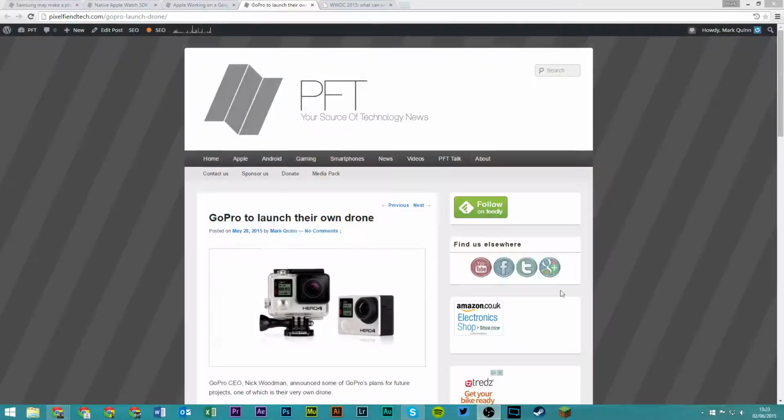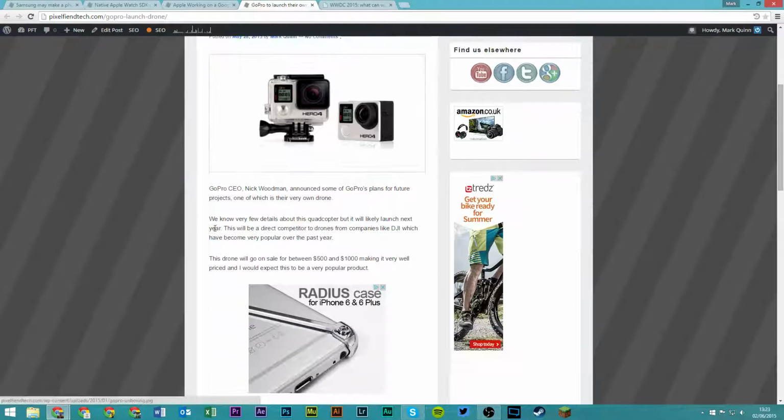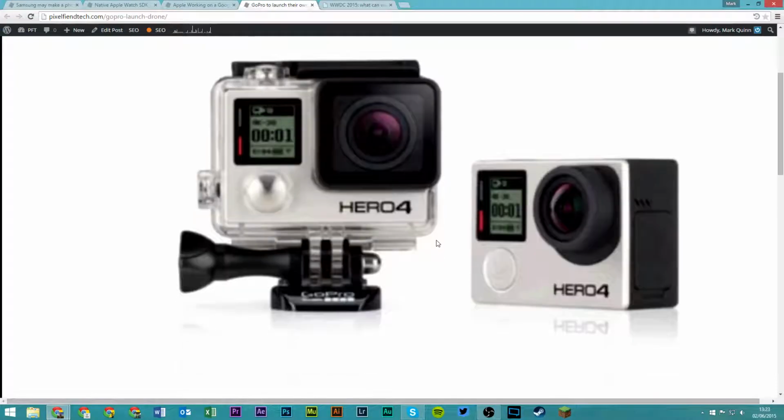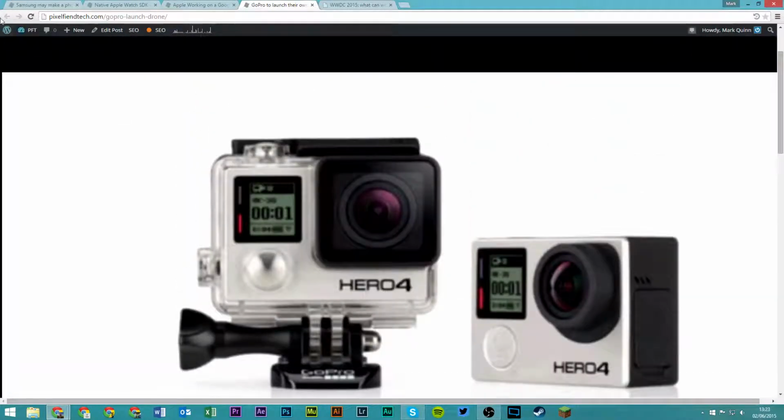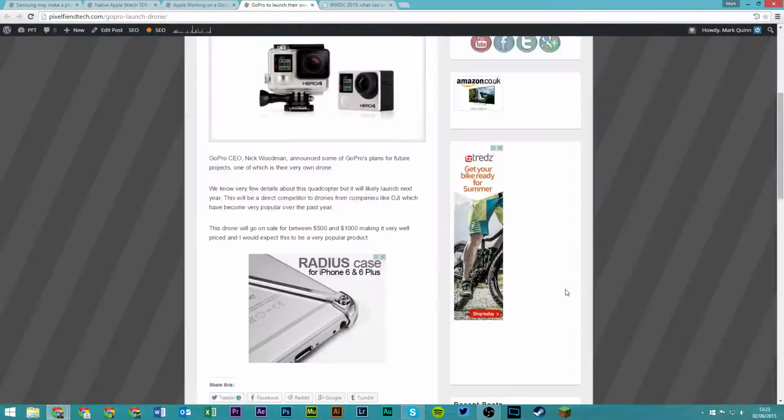So next up we have some news from GoPro. At Code Conference last week, Nick Woodman, the GoPro CEO, did a talk and spoke about a few things that GoPro are planning on. One of these things was a GoPro drone. In fact there's pretty much two things he spoke about. There was GoPro VR and a GoPro drone.